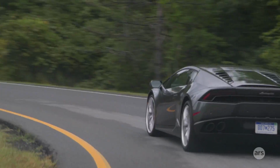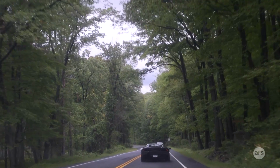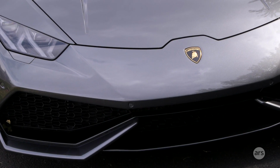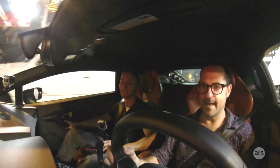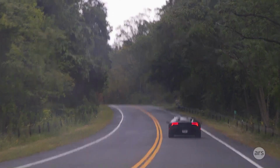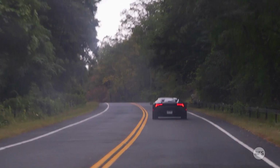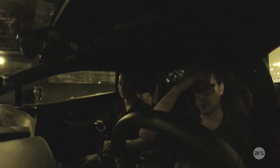Big, giant LCD. Apparently it has a whole bunch of accelerometers, so it's measuring all different axes. It detects body roll and then stiffens up the suspension on that side. It also knows for the stability control if it needs to cut power to any one of the wheels if it's starting to slip.